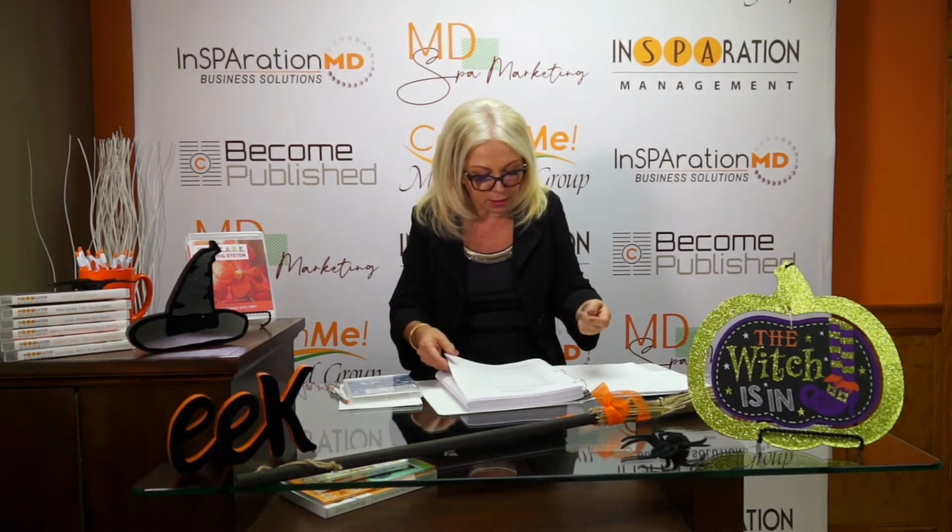Let's see, over 30 different consent forms, from Botox to fillers to microneedling to PRP to Sculptra, you name it. It has them all in here, so that way you're protected. It also has pre and post care instructions. It has all the different protocols for every single treatment. I mean, as you can tell, this manual is like page after page after page with information.